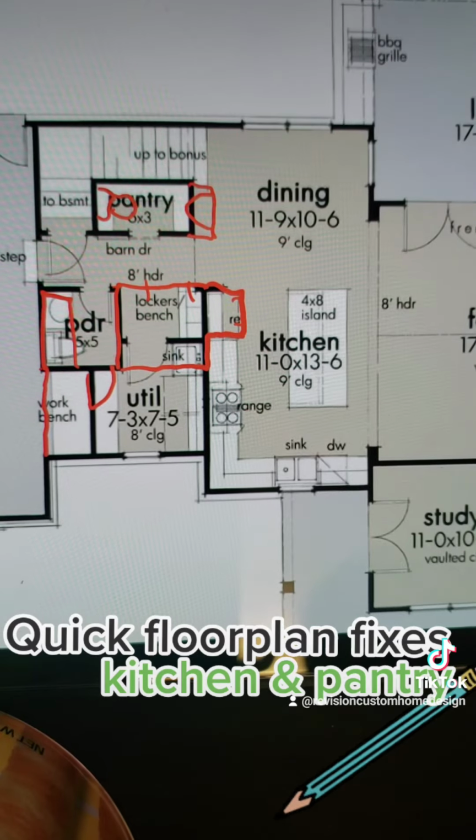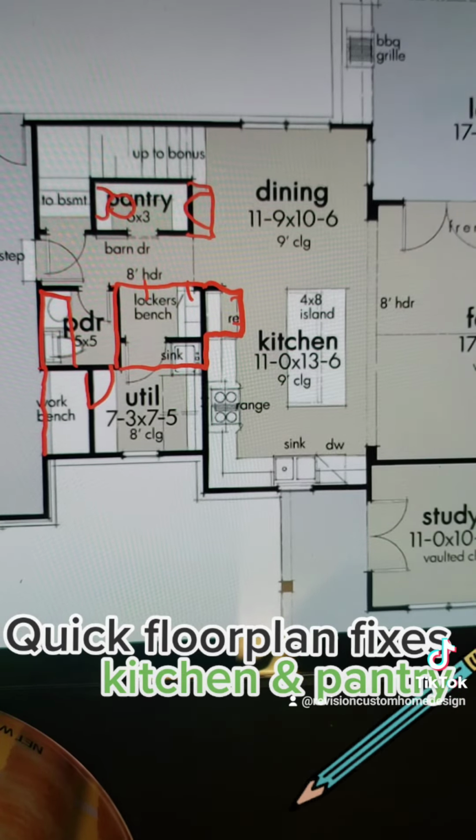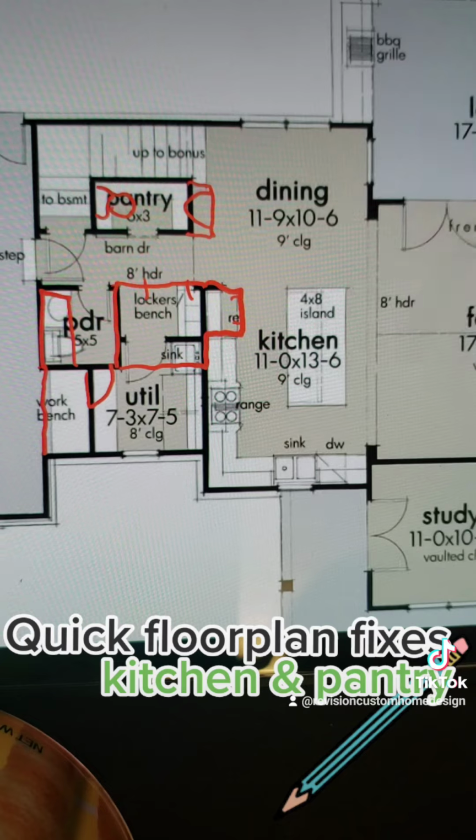So hopefully that helps to rethink a space and get your pantry closer to where you actually need to use it.